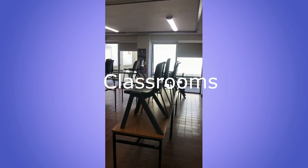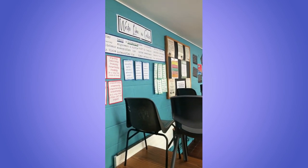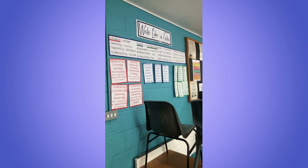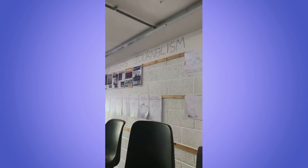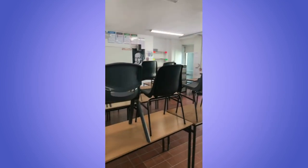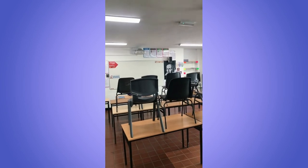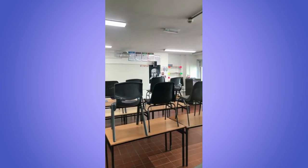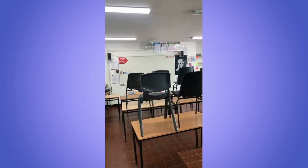This is one of our English classrooms. So you can see posters up on the wall which can help you with your work, and some student work on the walls as well. Some lovely posters. And you'll also see that all of the chairs are up on top of the desks. So at the end of every school day here in every classroom, the teachers ask you to put your chairs on the desks so that the floors can be cleaned more easily.